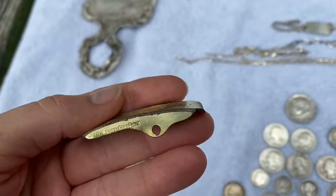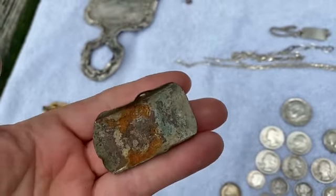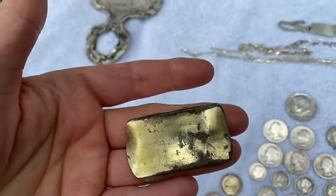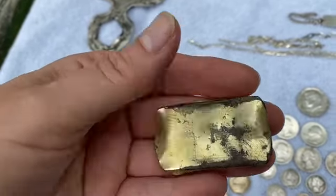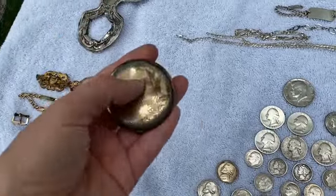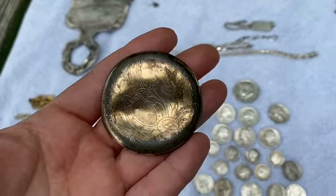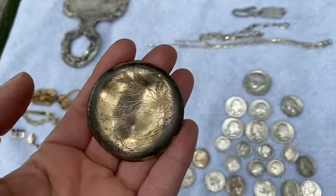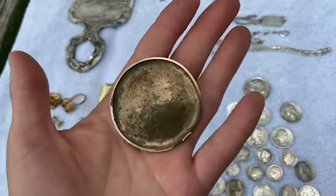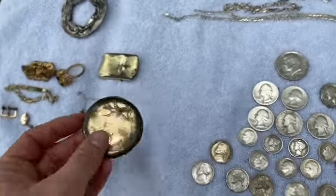It says 18 karat green gold front. So there's the front. And the back is no plating on it at all. Really neat. I guess that's a man's belt buckle. Buckles were a lot smaller back then. This I also found here. It's a part of a pocket watch case. It has a bird on it. It's real pretty. Plated, no markings. Real nice.